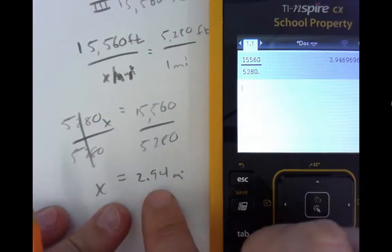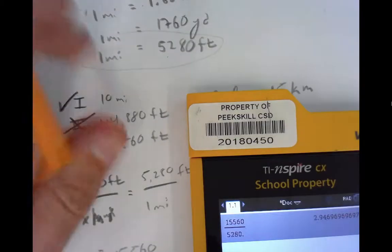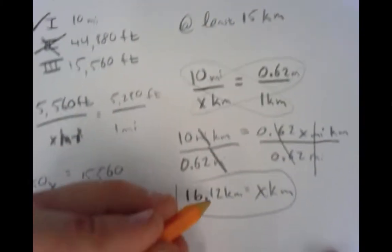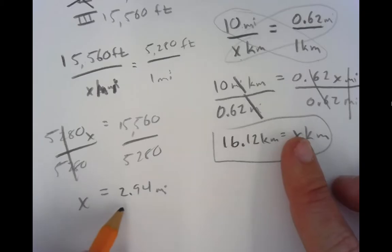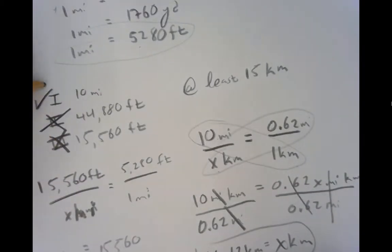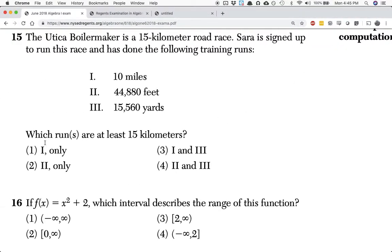Now, I guess I could go all the way through doing the conversion, 2.94 miles to kilometers, using that conversion chart over there. But if 10 miles was only about 16 kilometers, there's no way 3 miles is going to get anywhere close to the 15 that I need. It looks like 3 doesn't work either. It is 1 only. It looks like this is answer choice 1.